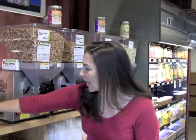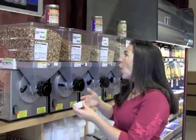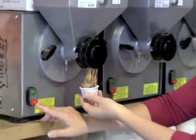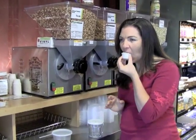They even usually have little sample cups for you to try in case you've never had almond butter or you've never had cashew butter. Give it a taste. They want you to try it. So once you try it, you'll never go back. So let's try some. Oh baby, this stuff is that good.